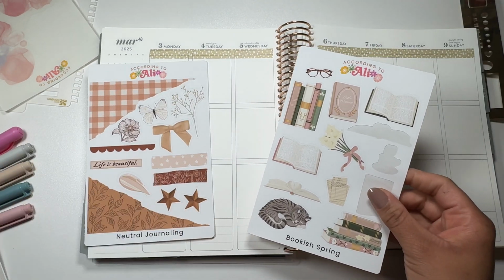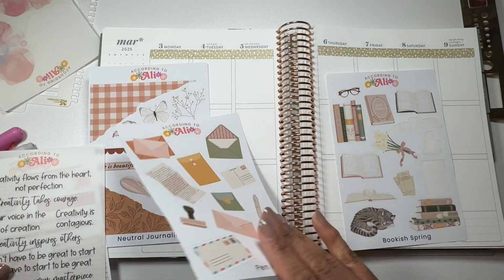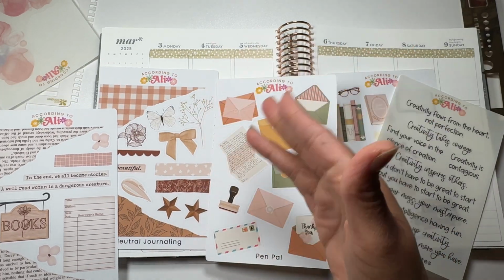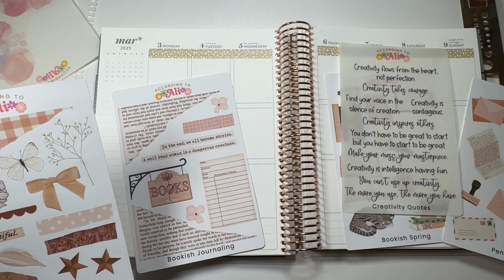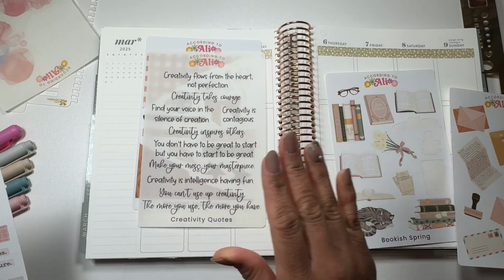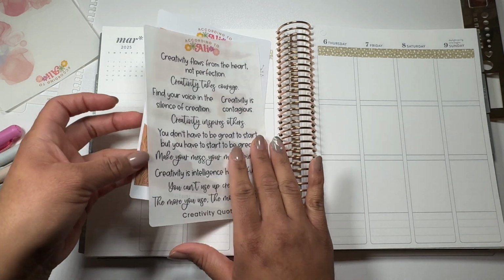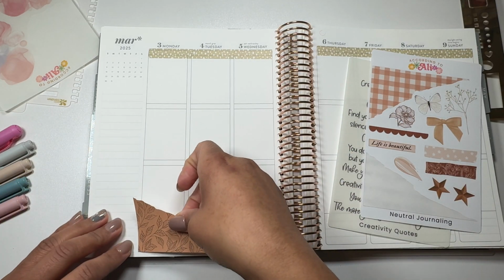I was trying to see what I felt like went together. If I should use this one, or if I should just go straight into pen pal or bookish journaling. I think this washi is neutral enough to go with any of them, but I was thinking about doing journaling. So I'm gonna go with this one. And I think I'm gonna challenge myself just to use the two sheets and not use the other ones, and keep the other ones for a different layout. So I'm gonna go with this here at the bottom.